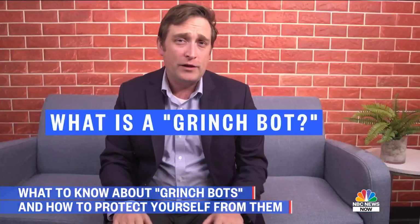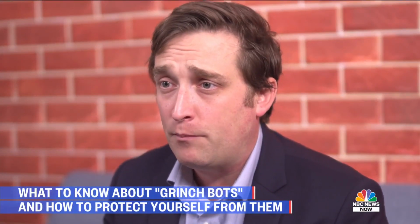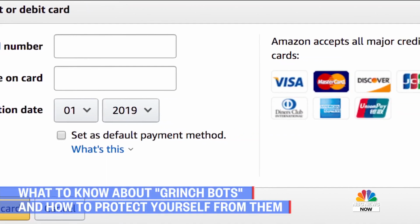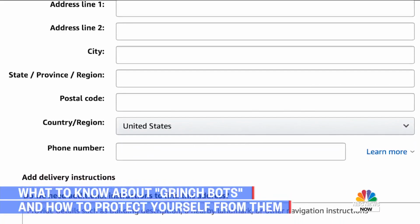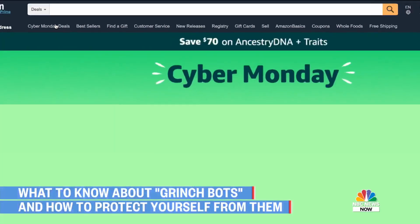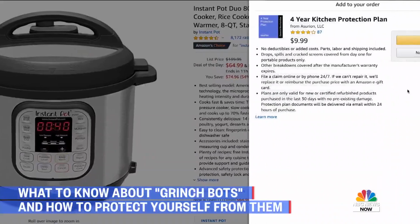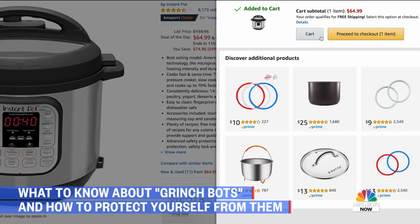So what is a Grinch bot? It's just a piece of software that's programmed to buy and check out things faster than a human ever can. They're pre-programmed to fill out the online ordering form, and then they also have maps of how the website works, so they're able to quickly go from part to part and check out. They even sometimes can mimic human behavior, making themselves look like humans, introducing little mouse movements so that they can't be caught by the bot detection technology.